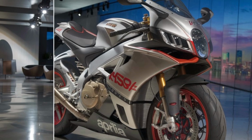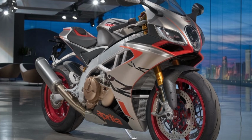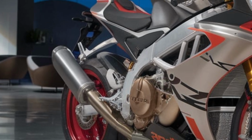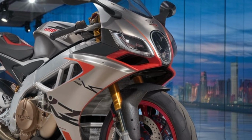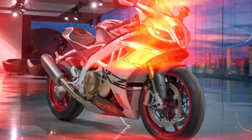The 5-inch TFT display provides real-time ride data, and the bike's aggressive styling is designed to turn heads wherever you go. Priced around $24,000, the Aprilia RSV4 Factory is perfect for riders who want a combination of power, precision, and advanced technology in a stunning package.